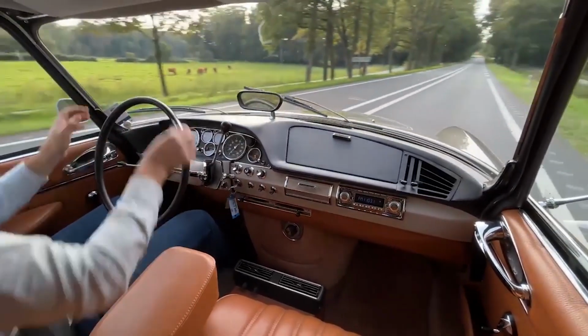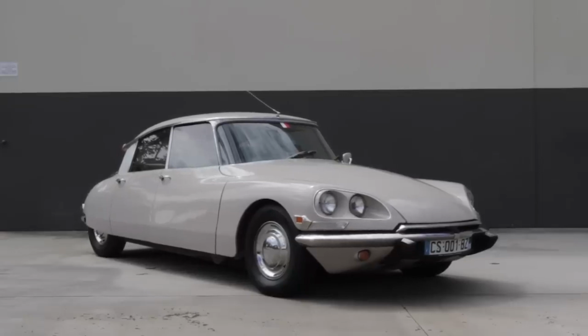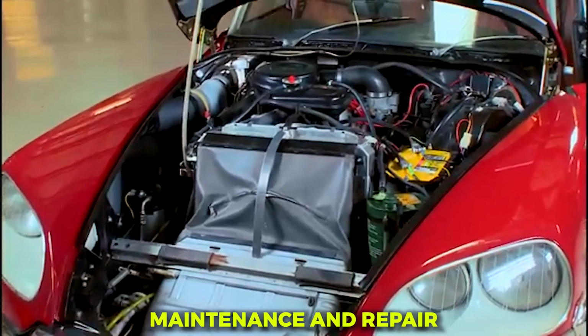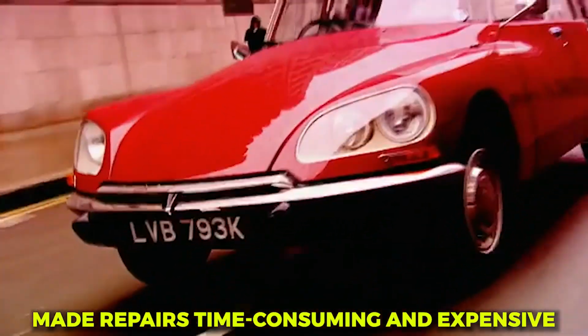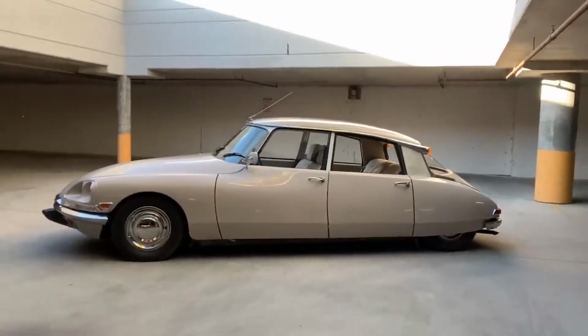The DS featured a one-armed steering wheel, a mushroom-shaped brake pedal, and a semi-automatic transmission in some models. These features gave the car personality, but they could be tricky for anyone used to conventional designs. When it came to maintenance and repair, the DS was a whole different beast. Its unique components made repairs time-consuming and expensive. Finding parts or experienced mechanics wasn't always easy, adding to the car's already complex reputation.